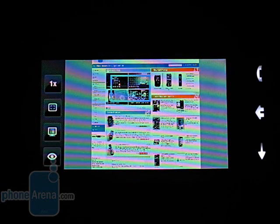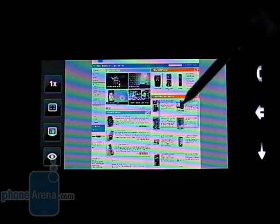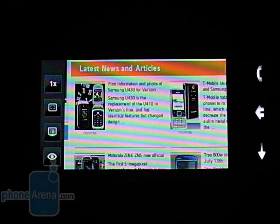The browser is an important part of any multimedia phone, and unfortunately the Instinct falls a bit short here. However, it's not as bad as a lot of user comments are making it out to be, and all in all, the browsing experience is pretty decent. Here we have Phone Arena loaded in the overview mode. You can see this little blue box here that I can drag around the page. Once I release it, it'll zoom in on that area.